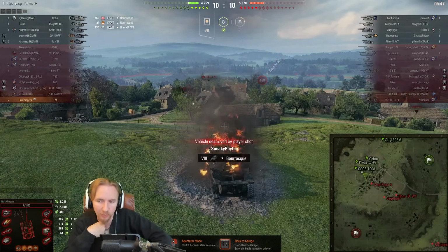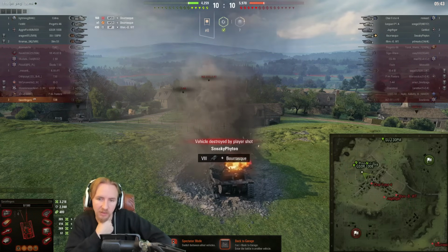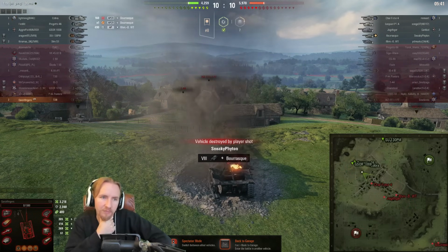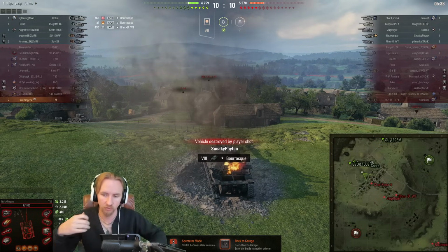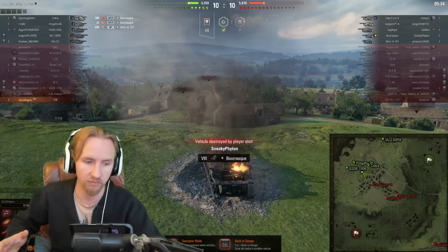That was a real silly poke there. I shouldn't have done that. I was overconfident. I was thinking maybe I could get this Char. But yeah, no, I shouldn't have poked there. I should have just relaxed. I should have taken the fact that the Char came in like a stormtrooper, and I should have chilled out.